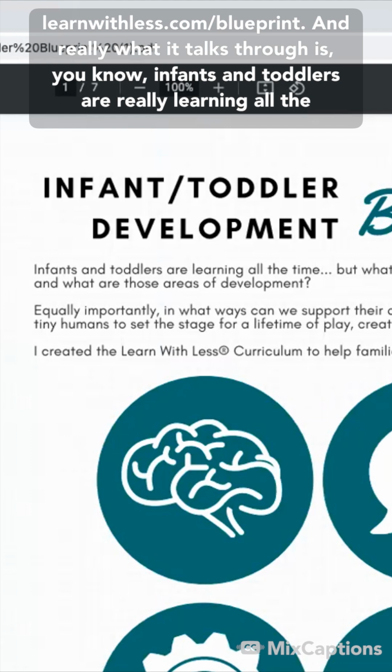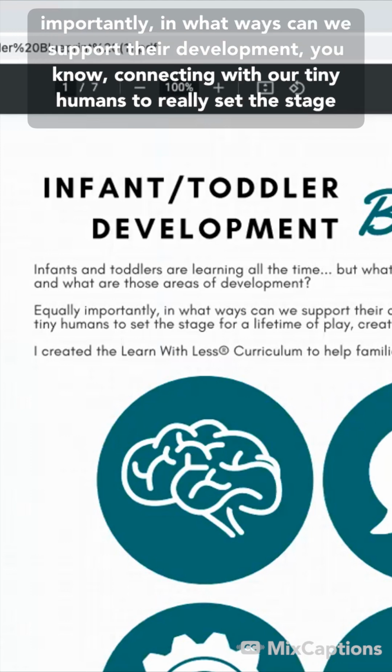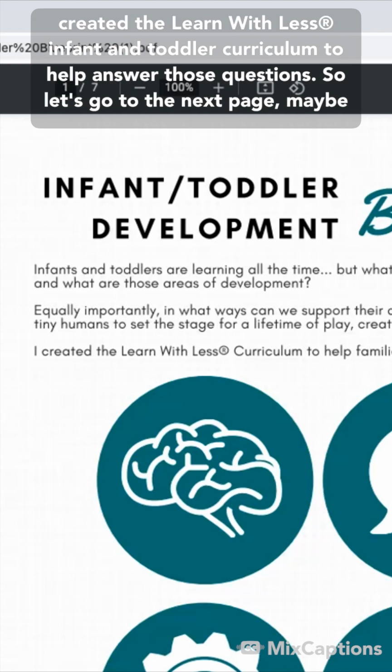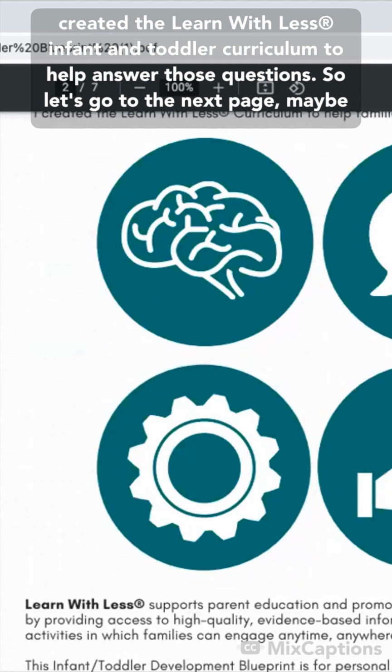learnwithless.com/blueprint. And what it talks through is, infants and toddlers are learning all the time, but what is it exactly that they are learning about? And what are those areas of development? Also, equally importantly, in what ways can we support their development, connecting with our tiny humans to set the stage for a lifetime of play and creativity and learning? And how can we create access points for every family to do that? So I created the Learn with Less curriculum to help families answer those questions.